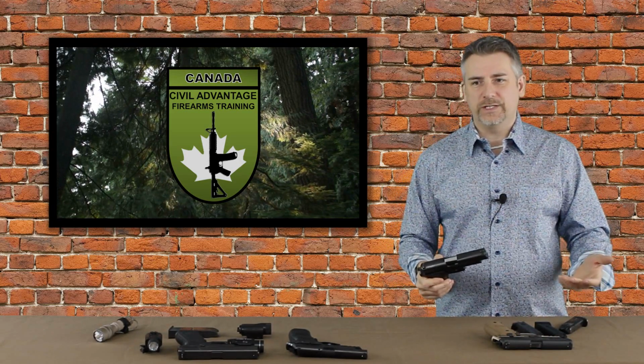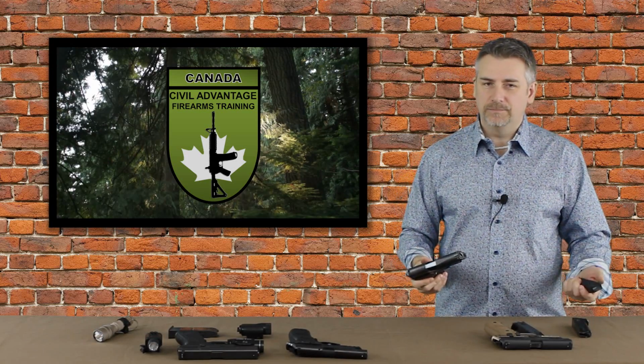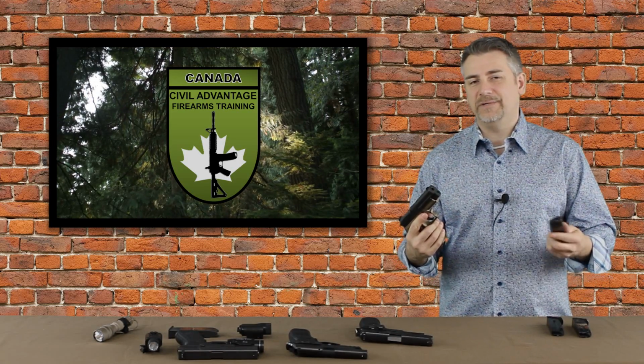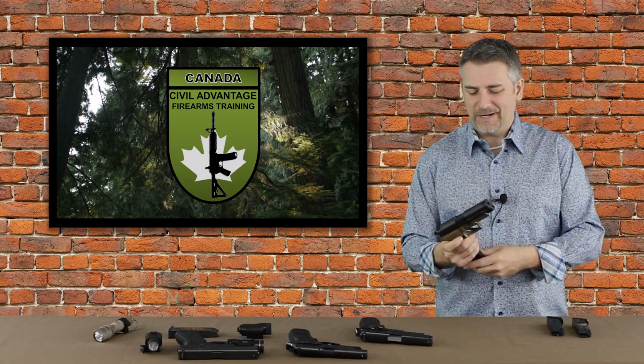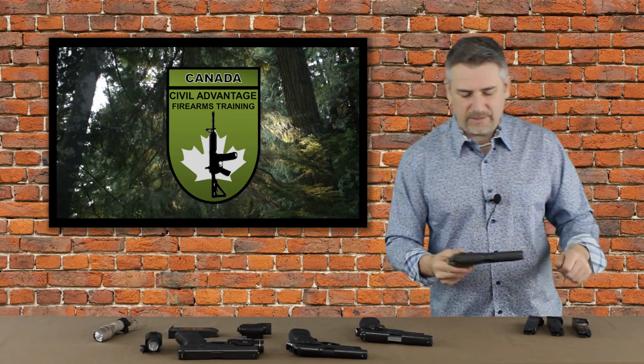So if you have an NP22, which is one very common question, will SIG mags work in there? No. And if I have a SIG, can I get these less expensive NP22 mags? Yes, they will work. Now I haven't had any feeding problems with them, but I haven't had the SIG for a year yet. So the jury's still out on that.